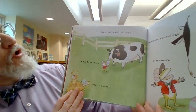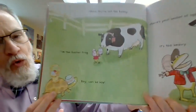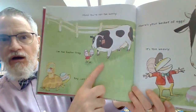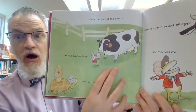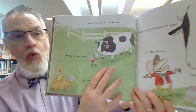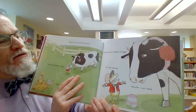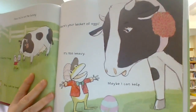Whoa, you're not the bunny. I'm the Easter frog. Boy, can he hop. Who's he talking to now? A cow. What sound does the cow make? Moo. Where's your basket of eggs? It's too heavy. Maybe I can help.